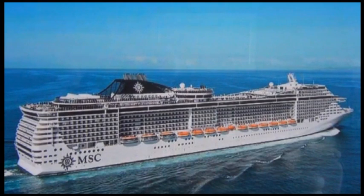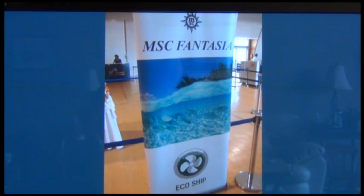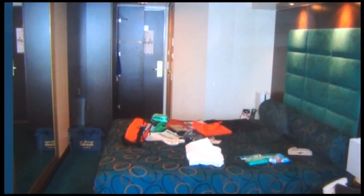Now we're here in Civitavecchia. We're going to get aboard our cruise ship, the MSC Fantasia. We're in the boarding lounge now, getting ready to go onto the ship. We're in the cabin and it's time to unpack. Now the unpacking's done, it's time to sit out on the balcony.